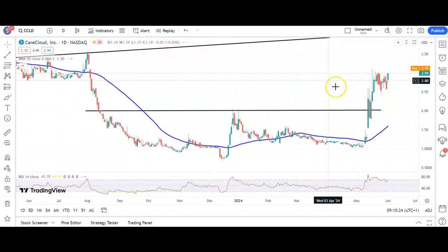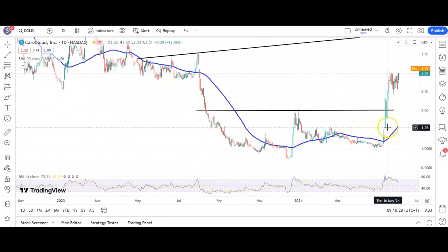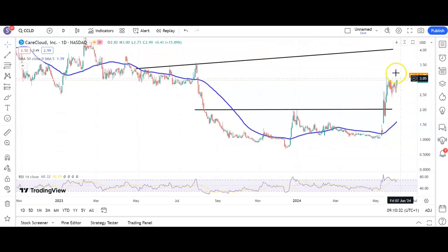On to CareCloud, which apart from having a cute name, looks as though it's in a mid-move consolidation ahead of a further move to the upside. The favored destination there, the one-year resistance line target from this time last year, $4. Looking for that by the end of this month, while we remain on the right side of 2.80, basically, the floor of yesterday's range, maybe 2.70 if you're fussy on that, but it looks as though we're ready to move.